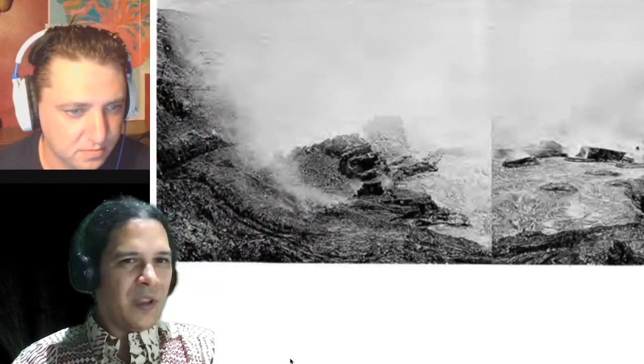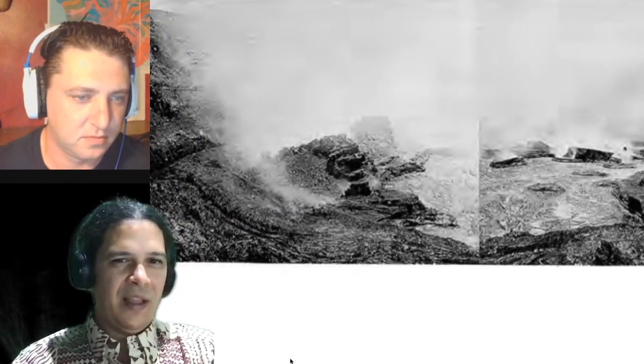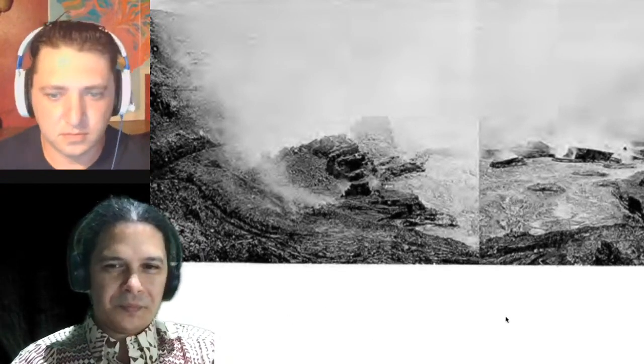100 years ago was the last overflow of Halemaumau. This is what Kilauea looked like 100 years ago. And it also hosted a lava lake within Halemaumau crater. And yet it was much different than today.